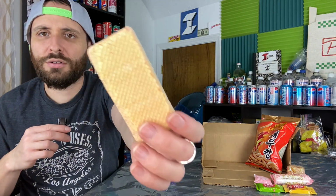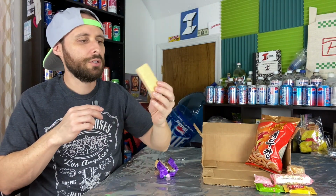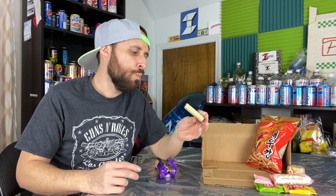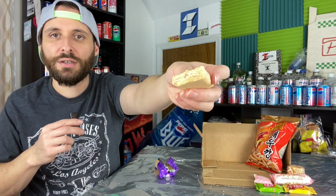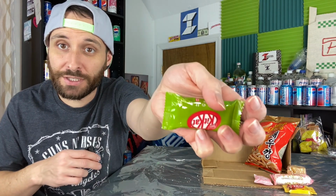Let's move on to cream wafer taro flavor. All right, there you go. Kind of different than the usual wafers we see in the United States. Here we go. I don't really taste any of the taro in here. It just tastes like more crispy vanilla wafer than anything else. And I get more wafer than the filling on the inside. I'll have to give these probably a 4 out of 10. They're not that great.